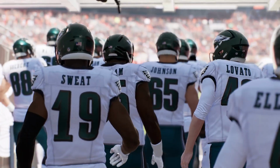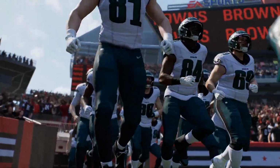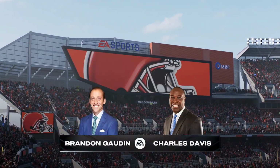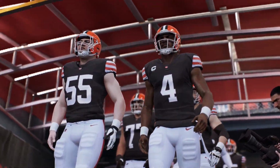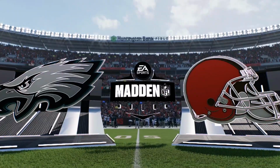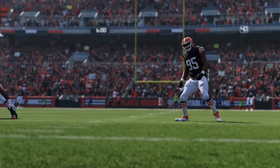We are just a stone's throw from the Rock and Roll Hall of Fame, and it is rocking and rolling here at Huntington Bank Field in downtown Cleveland. Brandon Gaudin and Charles Davis on hand. Kickoff just moments away. Charles, quickly, keys to the game? For me, it's coaching. Who prepared his team the best going into this one to give them the confidence to believe that they would win the game? That's who's going to come out of this one on top.